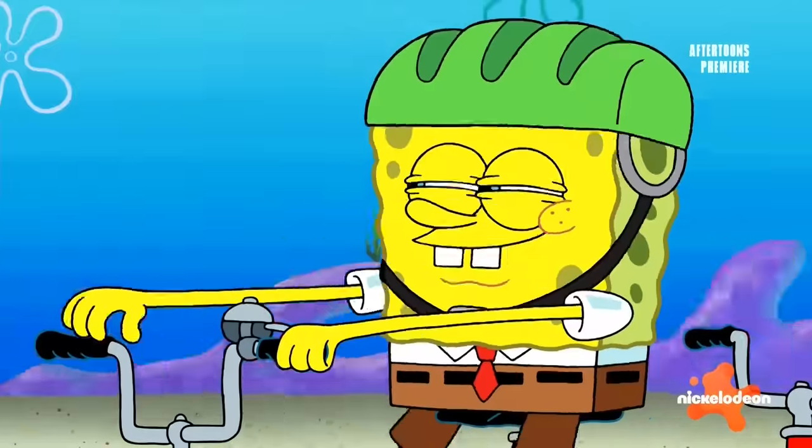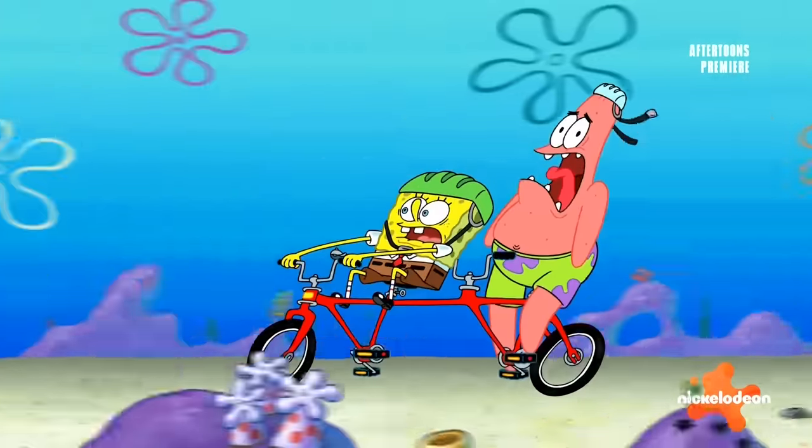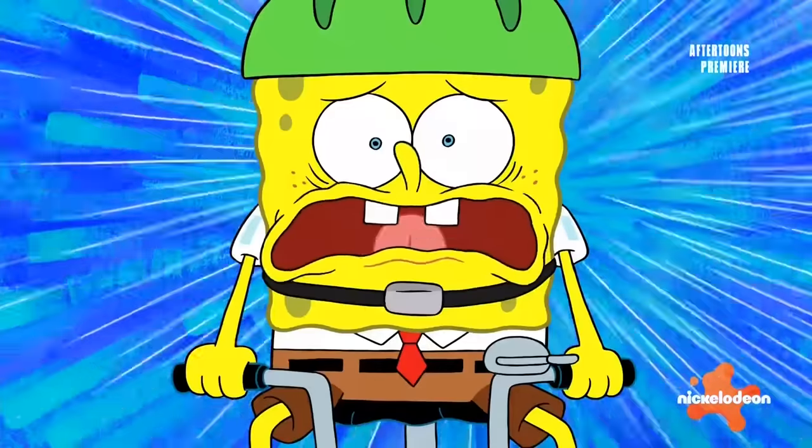Getting it, now pedal just a little bit faster. Faster? Oh, a little too fast there, Patrick.